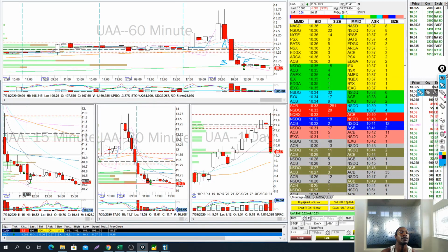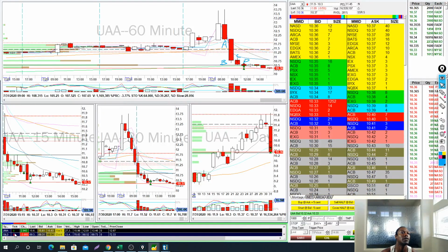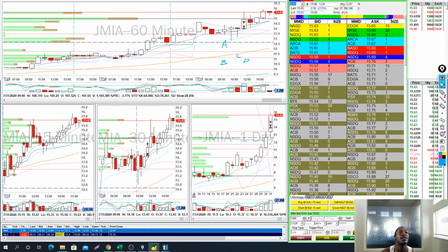And we got down to 10.38. I take a partial, it pulls back. So I decided to exit, and we will come to the trade that I took in between, which is JMIA.